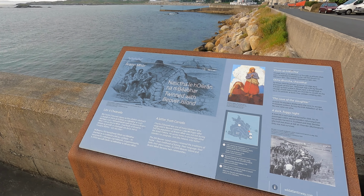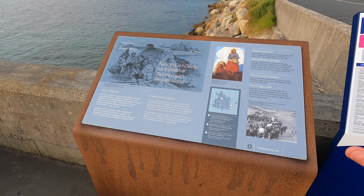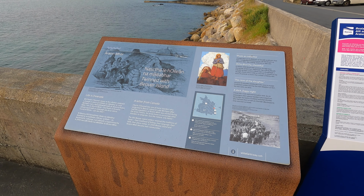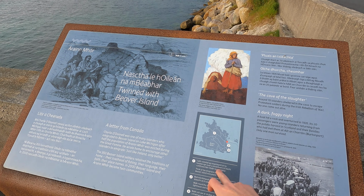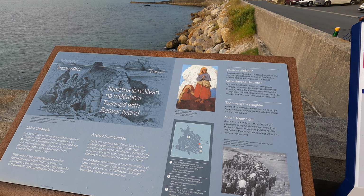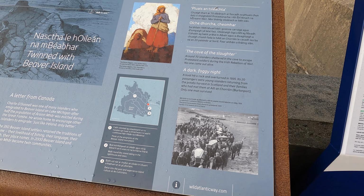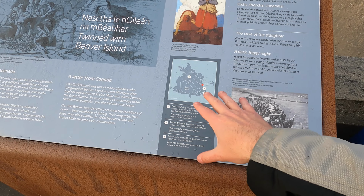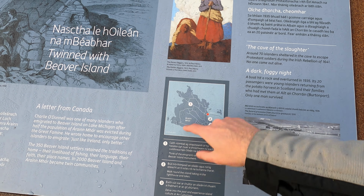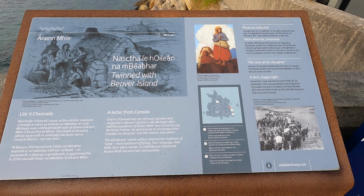So we've seen the Beaver Island monuments, which is obviously to commemorate the islanders who left Arranmore Island and settled on Beaver Island in the United States. And so that's a good spot. I'd say if you're going to be coming here, be sure to check that out. I have it in the video. So like I said, the link is in the end screen for that. And there's some images here. Funeral procession in 1935. There's the map of Arranmore Island, and obviously there's the Beaver Island monument, which we ended up on. There's a lighthouse at the end here, and then we've got our various coastline that we saw.